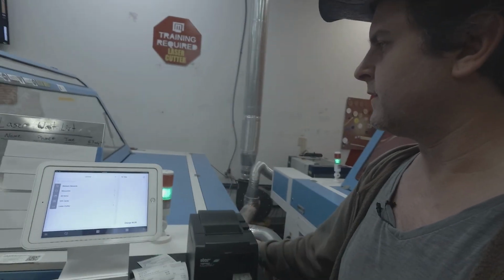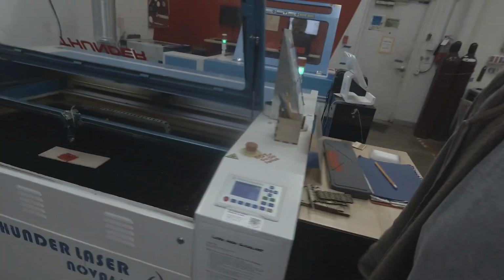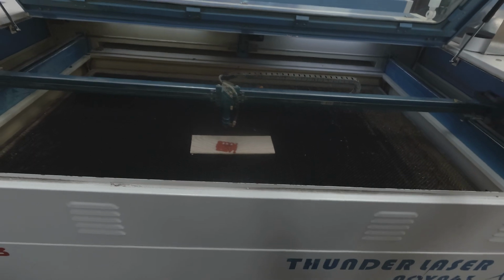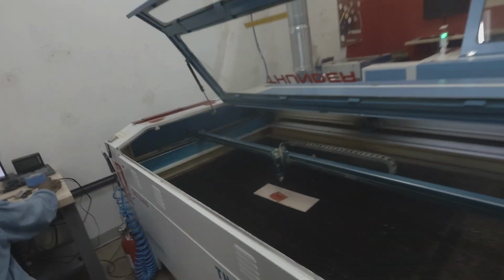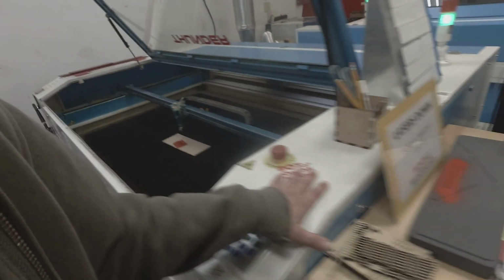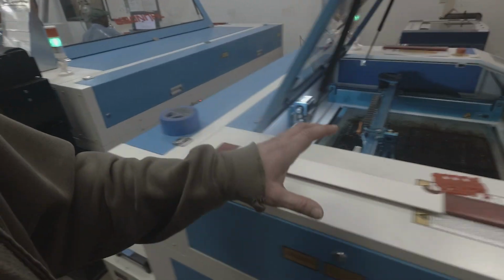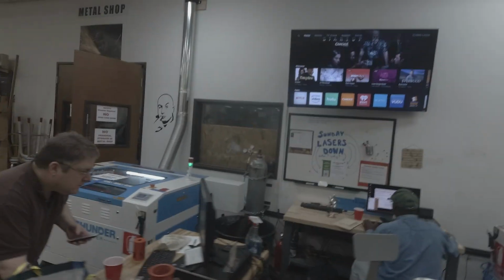We've got this guy right here, which is 130 watt. The bed is 62 by 48-ish. It used to be written right here, but it's 120 watt or 130, and these are the same wattage, just a little bit smaller bed. We've got two of the smaller ones here.